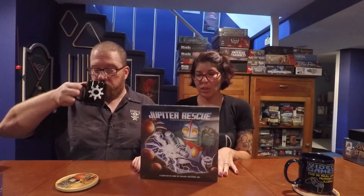Next is Jupiter Rescue. We played this at the Mayfair get-together, and you're basically robots that have to work together to save the humans who are useless on the spaceship from an alien invasion. And the aliens do look quite like Cthulhu monsters, and it's pretty cool. It's actually a quite thematic and difficult game. When we played it our first time, we lost.